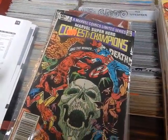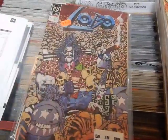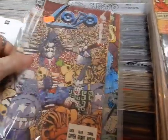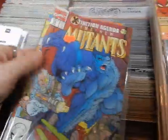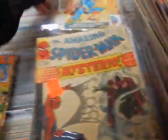Got a Marvel Superhero Contest Champions 3 for $6. Here's a Lobo number 404 for $5. New Mutants 96 and 94 for $4 each. We'll move over to these books real quick.